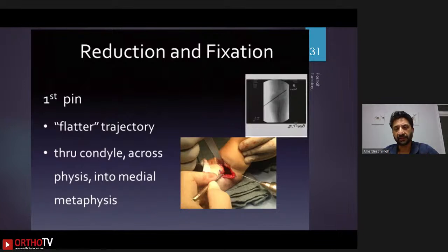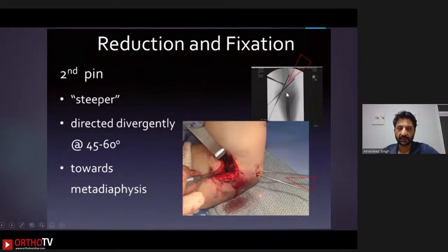For reduction, I usually use the first pin in a flatter trajectory through the condyles, across the physis, into the medial metaphysis. Don't go into the cartilage, try to get some bone on the other side. The second pin is steeper. Divergent pins at an angle of 45 to 60 degrees are better.